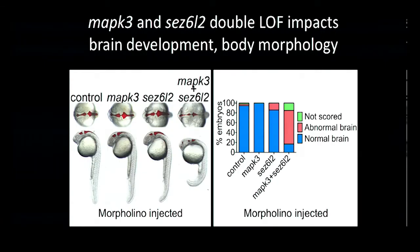A real-life example of this is MAPK3 and SEZ6L2. You can see the single loss of function embryos resemble the control morpholino-injected embryo, whereas when you put in the same amount of morpholinos together, this results in a dramatically narrowed tube and a short and curved body axis. And you can score the different phenotypic classes and see that this abnormal brain is very penetrant in the double loss of function condition.